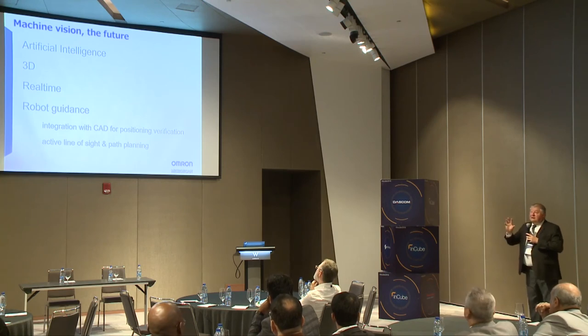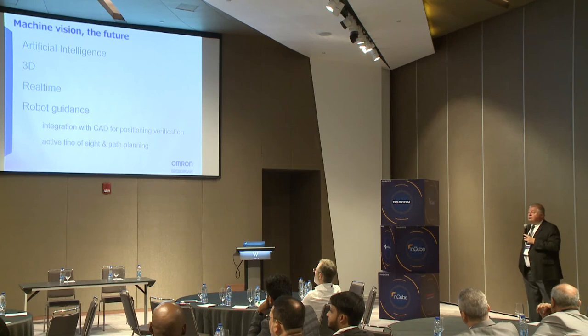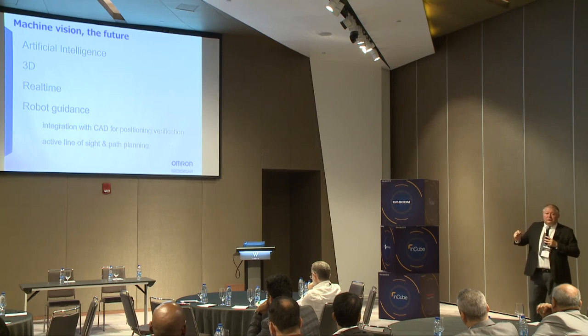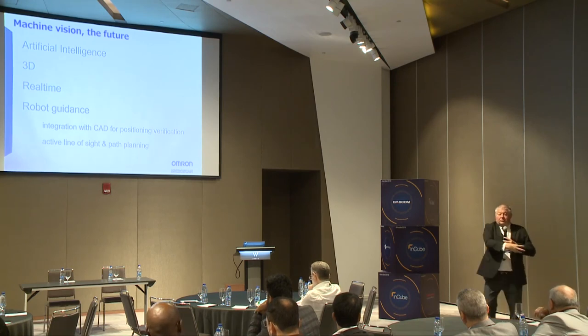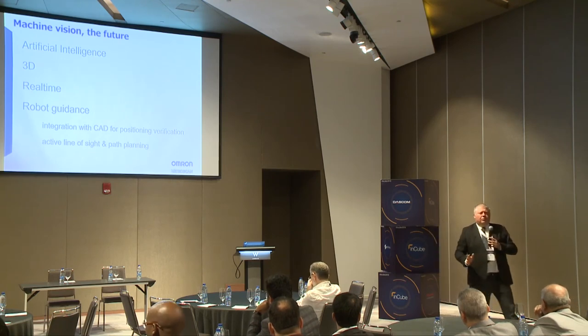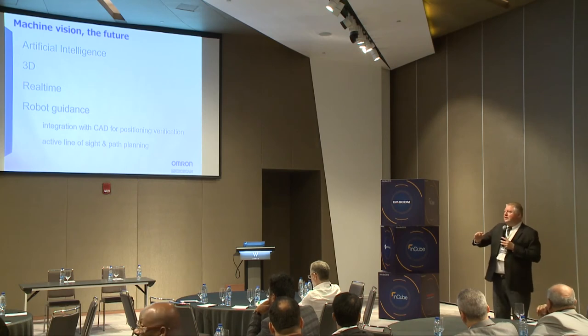Another application in terms of future is robot guidance. We have demos today of robots that are verifying, as a final step, lawnmowers. A lawnmower is manufactured to cut the grass. Maybe here in the desert it's not such a big problem, but thank you, sir.